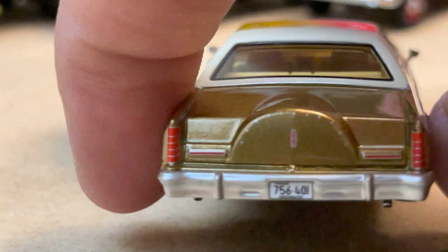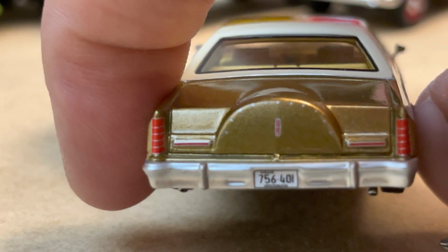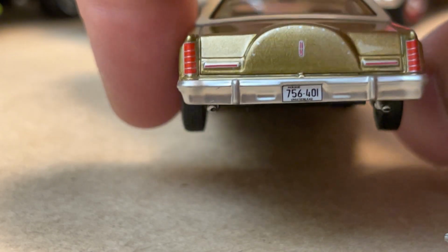And this car has a funny registration. When was I looking at this car? It said Maine, so I thought that was interesting. They do the dual exhaust, though, so that's cool.